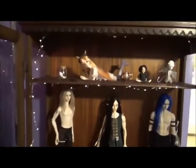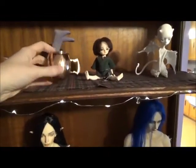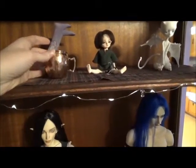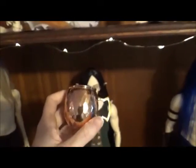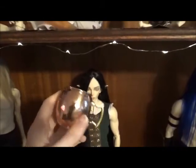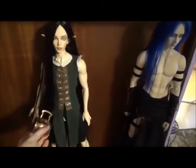Okay, and up here you can see there's my little bean, Kali. This is a beautiful cup that I found at a grocery store, and it's like brass or something. It looks copper, and I just thought it was gorgeous. It's got that hammered look. This actually belongs to Lyska. This is his cup.